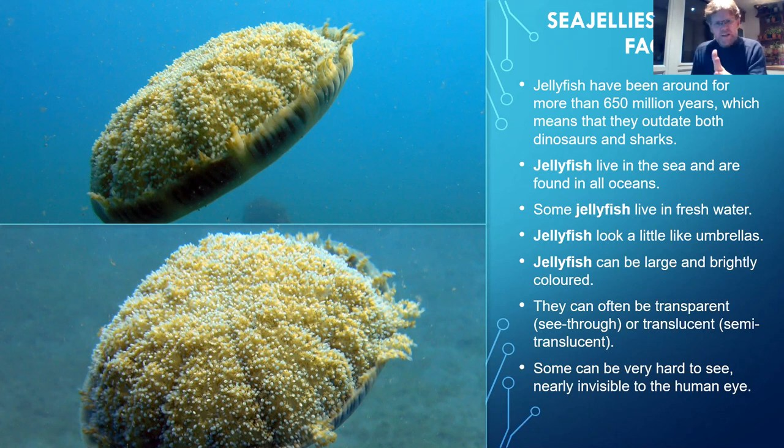So don't touch the area where you've been stung by jellyfish. Because when you touch it, you burst some of the stinging cells that will have come off the jellyfish on their tentacles. And so you'll actually have made it worse. You'll be in more pain, and we don't want that.